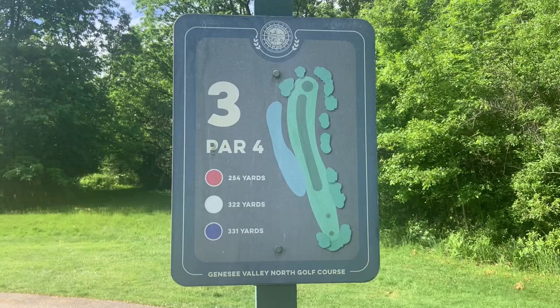Okay, so I got a little weight on the tee box here. It's a really beautiful day in Rochester. It's supposed to be only 55 degrees, but it feels like it's 70 out here. The sun's out, it's beautiful. There's not much wind. Perfect scoring conditions.